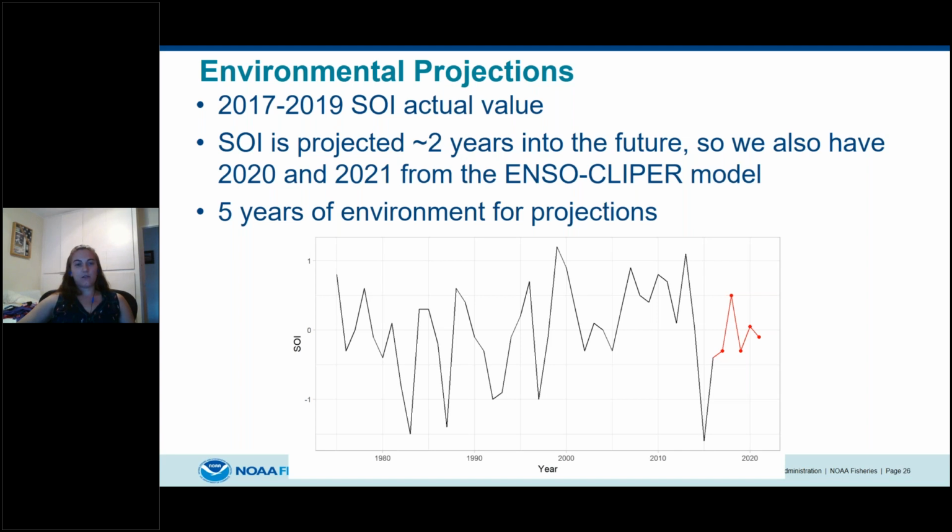And it turns out that the Southern Oscillation Index can be projected about 2 years or 8 quarters into the future from the ENSO Clipper model. And this is from the national, it's got a lot of letters in it. Anyways, so we have the information for 2020 and 2021. Since we're several years removed from the 2018 assessment, we actually have 5 years of this index for projections.